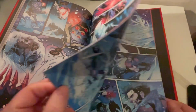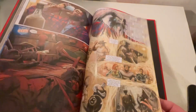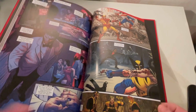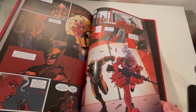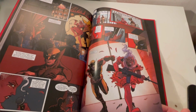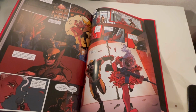So yeah, it's a nice bit of content. If you're into hardcovers, I tend not to go this way. I try to stick to my omnibuses or oversized hardcover where it collects like a whole load of issues, etc. However, I have been drawn into this Krakoa world.